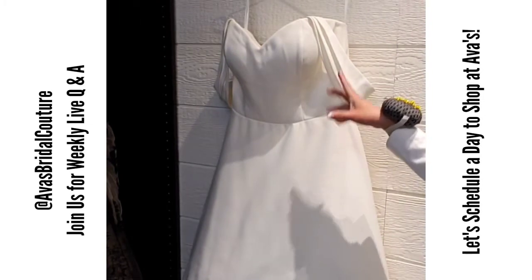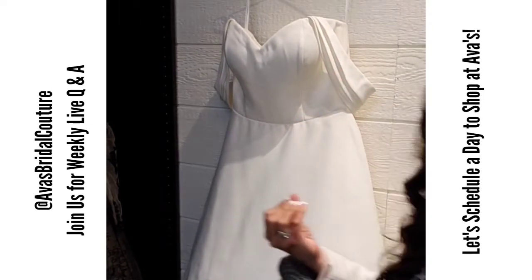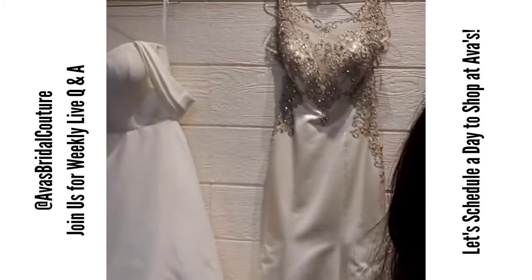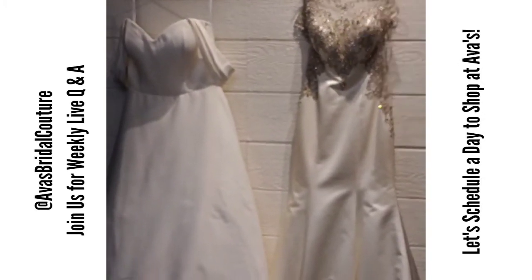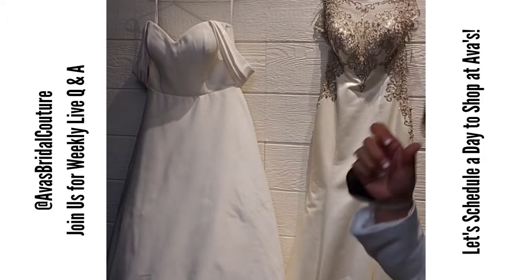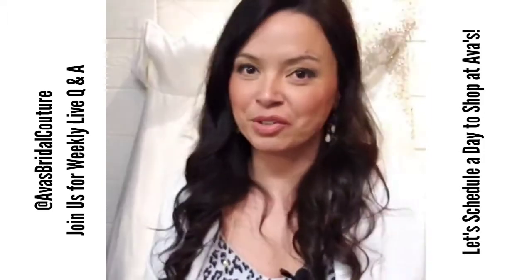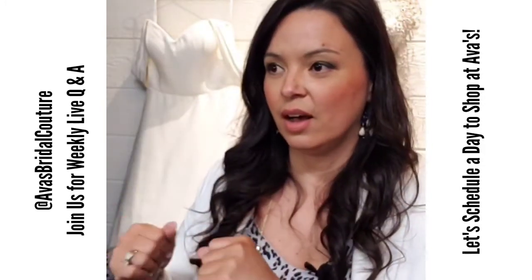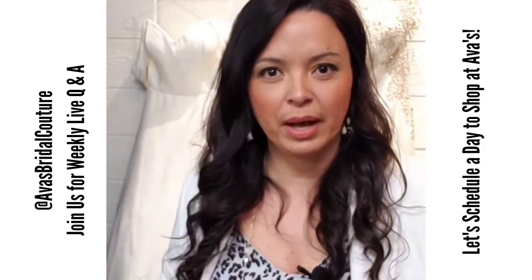Maybe there's something about it that you just connected with when you had it on, but now you're trying to figure out what is possible. Can these two dresses have a baby and become your dress? Yes. The things that you are concerned about is you don't want an overwhelming process where you have 10 fittings and that you can't try it on before you buy it.